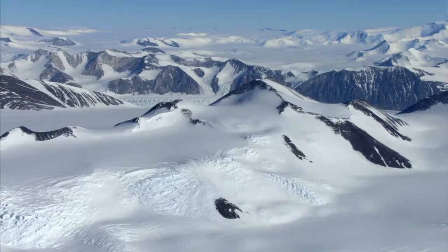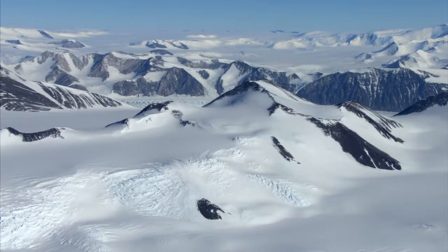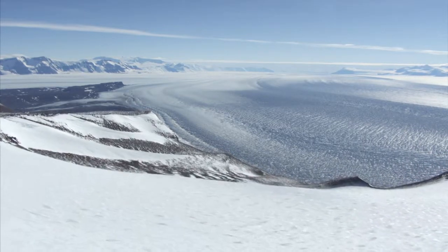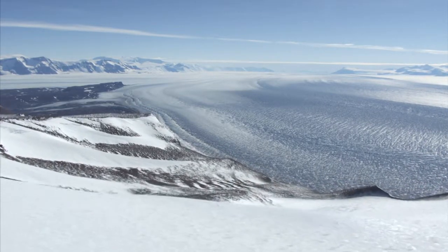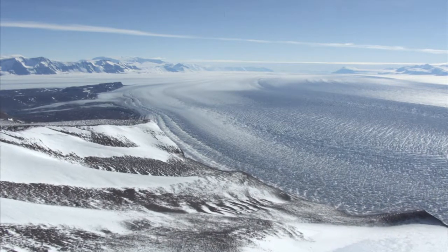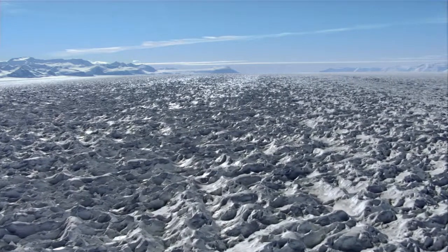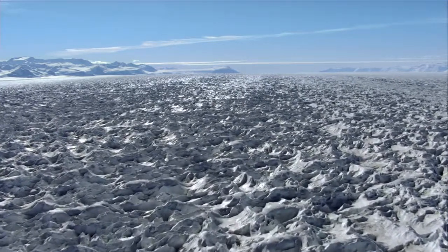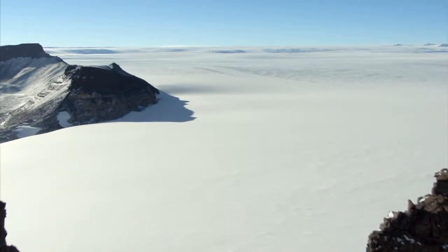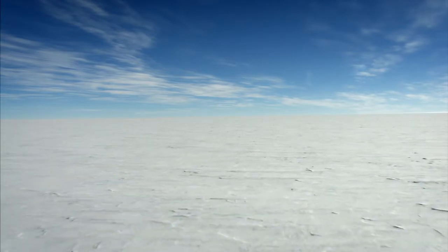Ahead of them lay 800 miles of the most challenging terrain on the planet. The route they chose through the Transantarctic Mountains took them up the mighty Beardmore Glacier. Slowly they traversed its appalling surface until finally they reached the ice plateau. They still faced a further 300-mile trek.